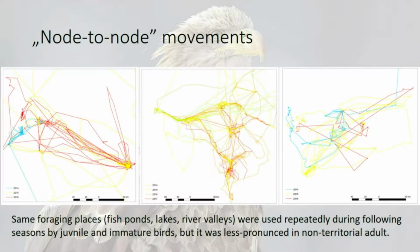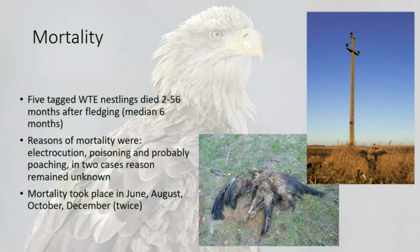I wrote it like notes. Like there's a note, fish point. There's a Vistula River. Here are good fish points, Vistula River, fish points here, and that sort of stuff. But the non-territorial male was also moving over quite a big, not such a big, but quite a big area. But there are no such visible notes like in this case.